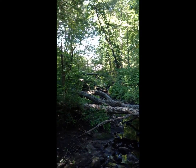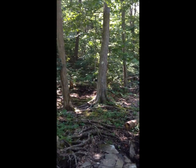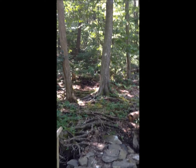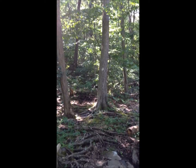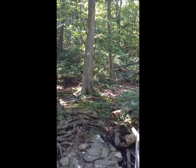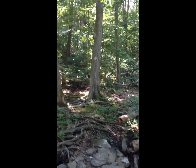That's the pond over there. That's where we're going. We're going to head up this trail, and I believe it's a white spot trail. You can follow the white spots, but it's basically a lollipop. We're going to come right back this way. That's probably about a mile lollipop.